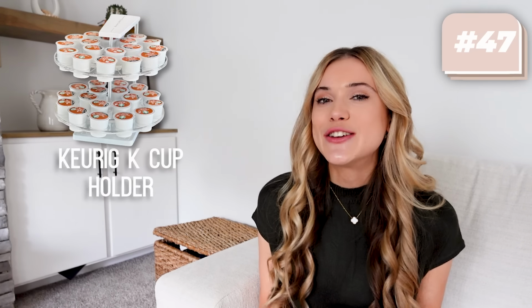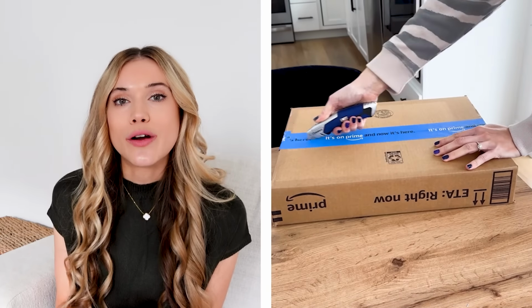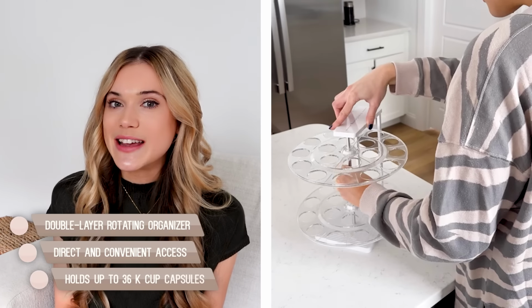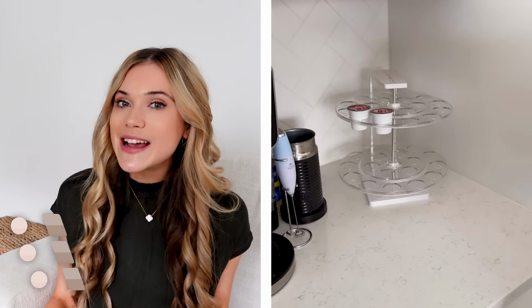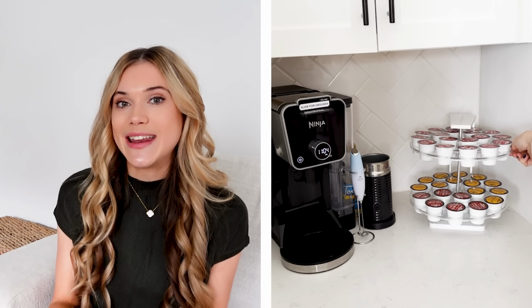Most of us have Keurigs around here, and if you do, this Keurig K-cup holder is so beautiful. It's actually a new release on Amazon. I love this in the corner of our coffee bar. I love how it seamlessly turns. It's easy to put together and just organizes your space, and that way you can see everything as opposed to putting it in a cabinet.